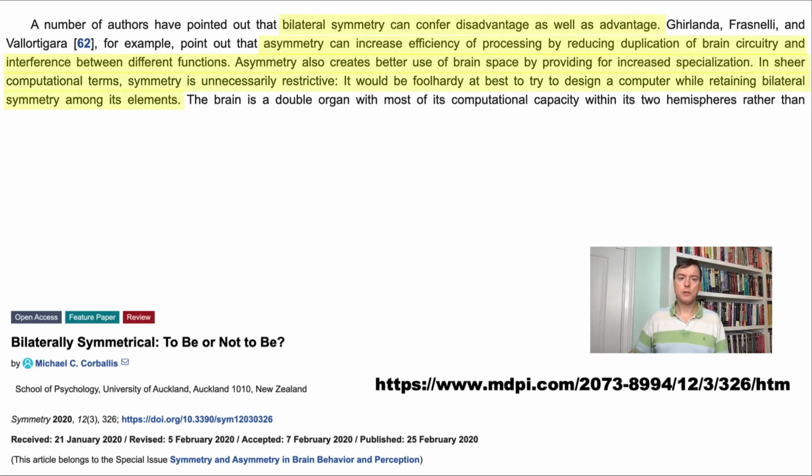In sheer computational terms, symmetry is unnecessarily restrictive. It would be foolhardy at best to try to design a computer while retaining bilateral symmetry among its elements. So I went to the scientific literature and tried to understand why we have two hemispheres. And I may just not have read the literature enough.